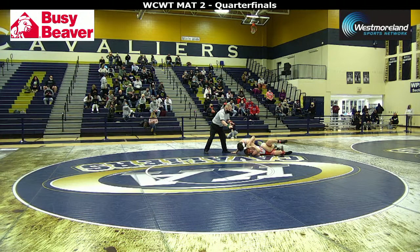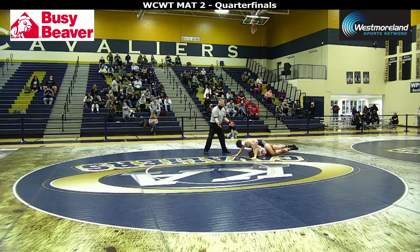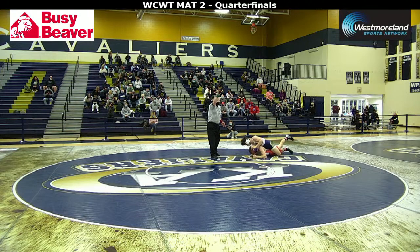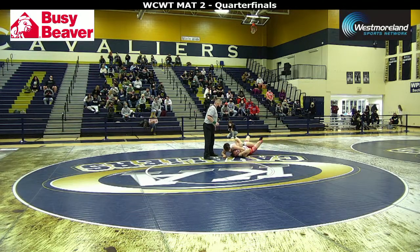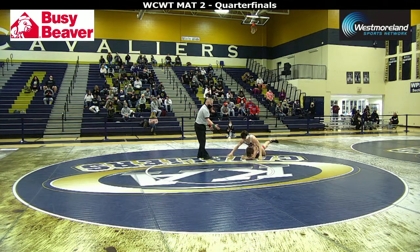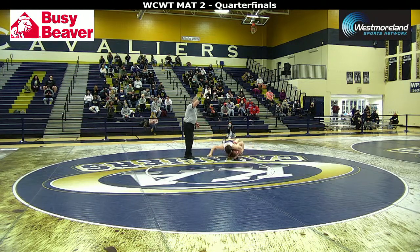Looking for another 5 count here. He does get the 5. Holding on to 3 is head official John Walton. Now 8-0 the score. 65 seconds to go. Turns him one more time for another count. Gonna let him come back over, release the threat. 11-0.